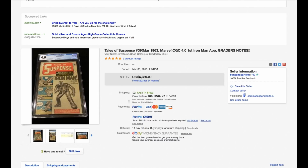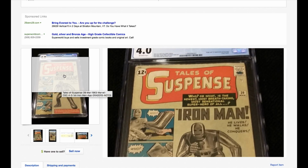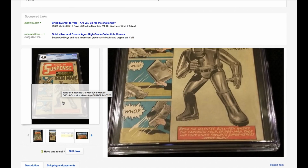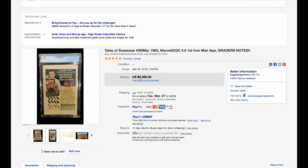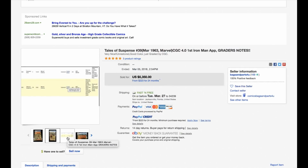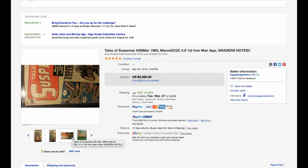4.0 Tales of Suspense, my goodness. People just can't get enough of the keys. Keys are flying off the board this week. Goodness gracious. Decent looking book. Freshly graded. Okay, let's see what the notes say. Moderate wear spine, wear all edges and cover. That's it. That's the grade. That's the commentary from CGC.